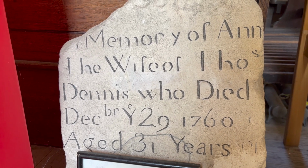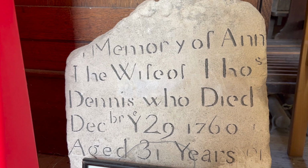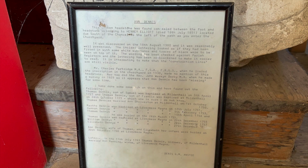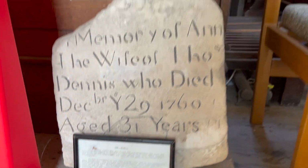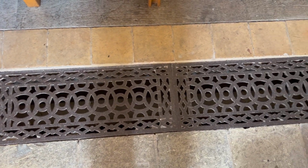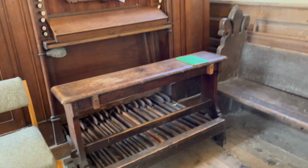And there's this as well, Anne, the wife of, I don't know what that says actually, Dennis. 300 years old, 250. And there's this little bit here, it's not really that interesting, but I'll pause it there so you can have a little look. And then we move on. You know what's coming now, you can see it in the background. It's the grating. The floor's not too interesting, but it's got some interesting grating. And it sort of looks a bit like the pattern on the door. I don't know if that's intentional or not, but yeah, anyway, this is what's really in the background.